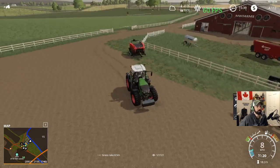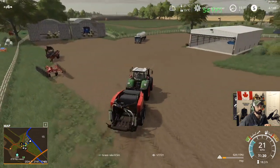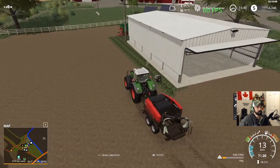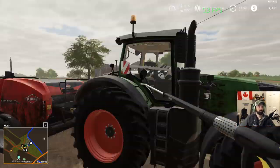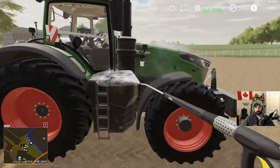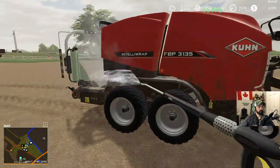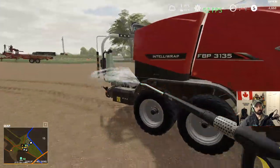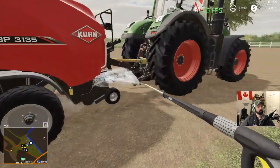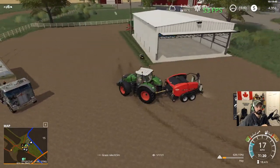Alright, let's grab our baler, put that away for the time being, get it out of the way. There's a little bit of hay in it still. I don't really need more silage bales. Not as of yet, at least. Pull this up here. Do a little bit of maintenance. Good. Intellirap. I've actually seen one of those. Was it this one? No, it wasn't this one. There we go. And then put that in the building right beside us here.